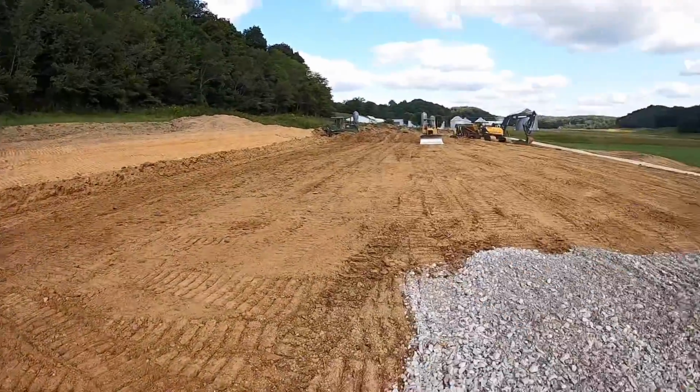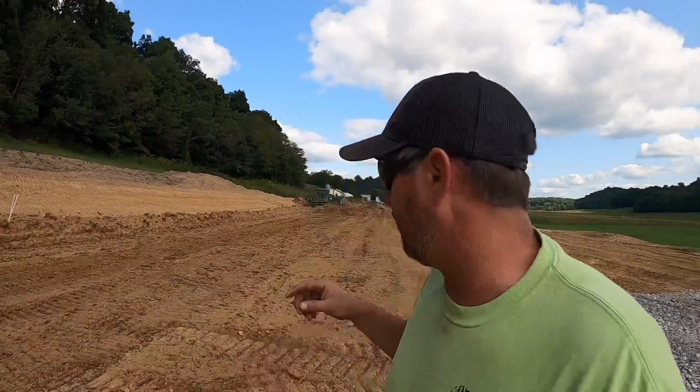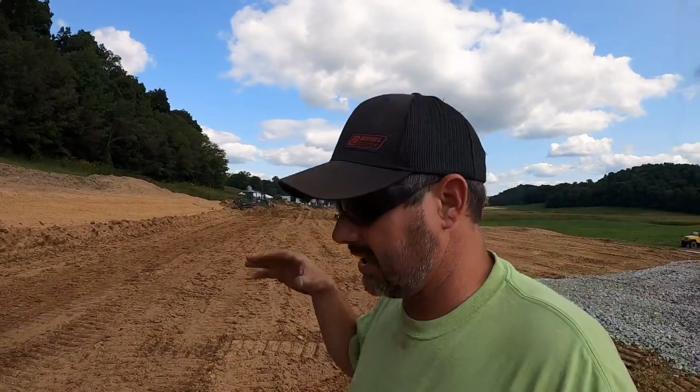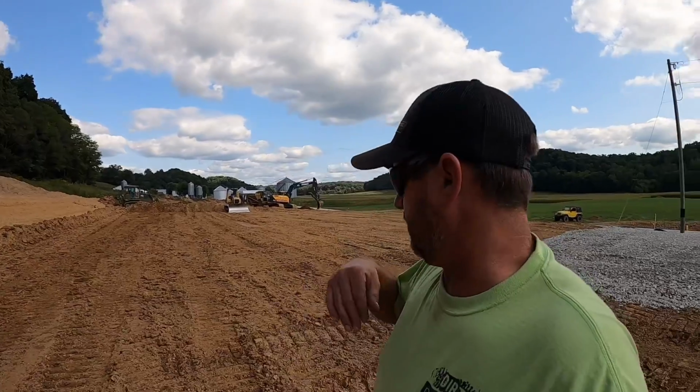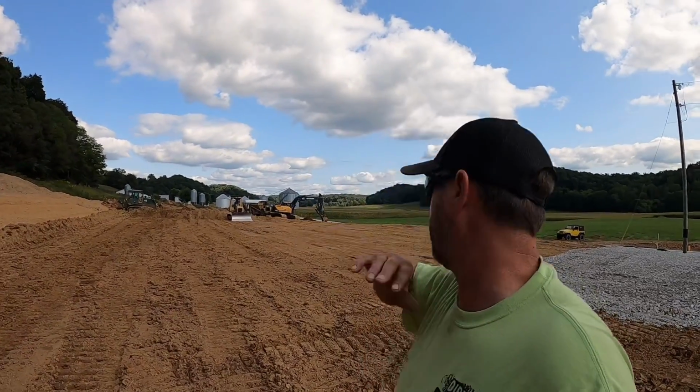Got the entire pad buzzed off. We're within an inch, which is gonna be a good enough spec for this. Like I said, it's gonna be a little while before he digs on or builds on this. This is actually gonna be a true building, not a pole barn. So they're gonna come in here and dig footers and then fill the inside of it with rock and then pour. So we are golden on that.